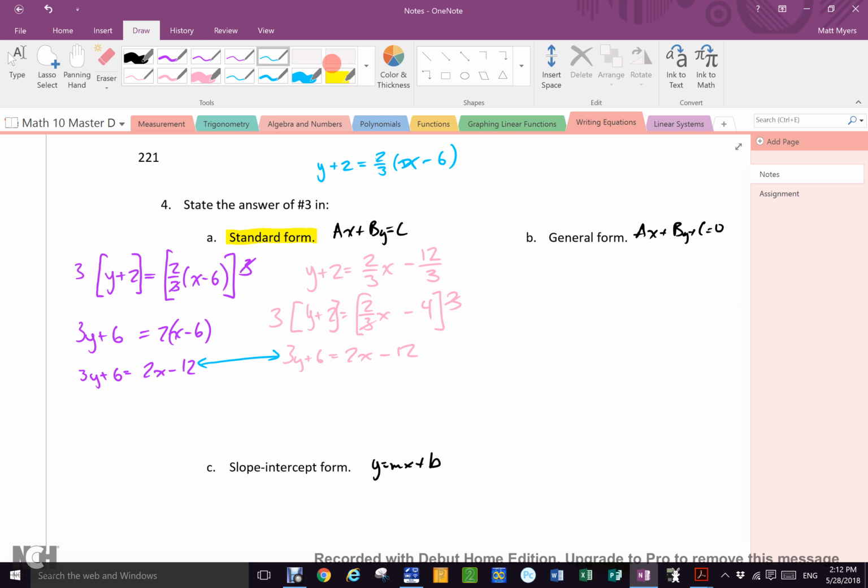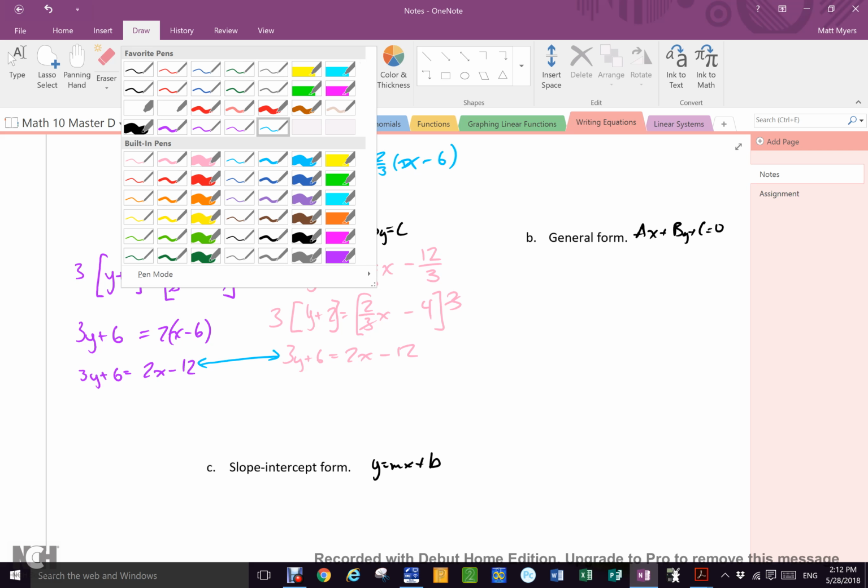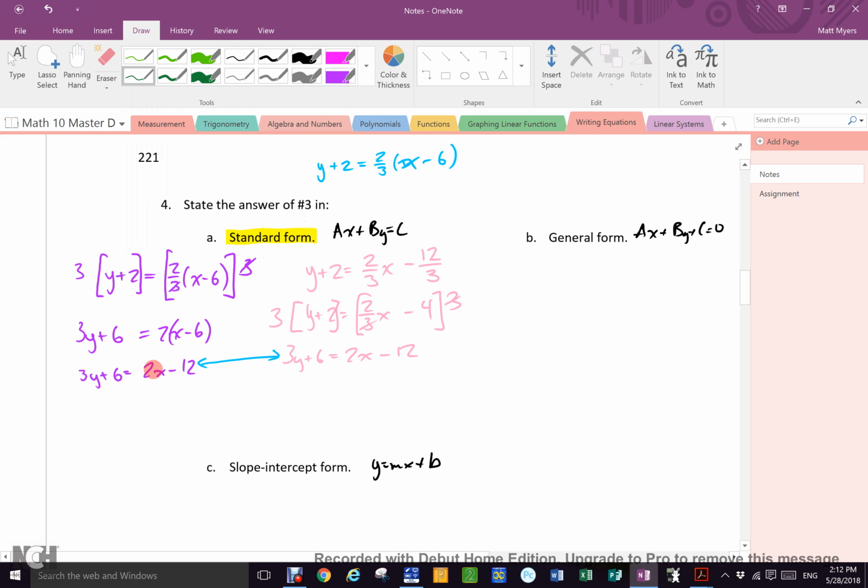All right. So now, of course, we just finish it off, with dark green. How do I finish this off? Get the X's and Y's together, get the constant by itself, right? So should I move that 2X? Yes or no? You could. No. Why? Because it has to be positive, and it already is. 2X minus 3Y equals what? Positive 18. What is it in general form? 2X minus 3Y minus 18 equals 0.